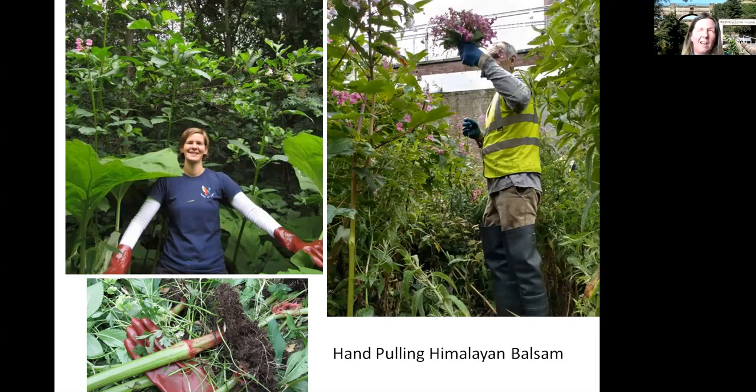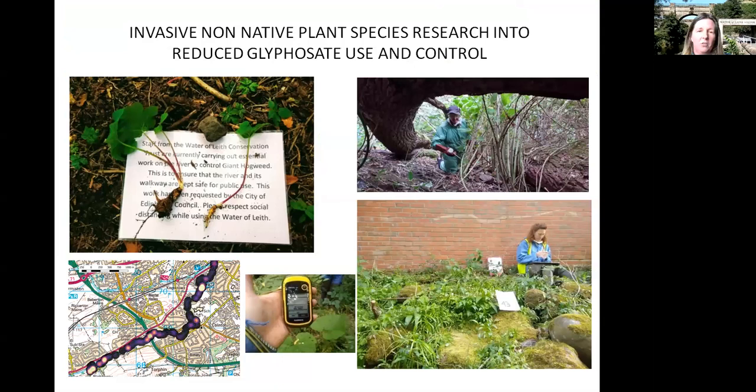I think we're probably just about to head into year four of a research project into trying to find a way to reduce the use of glyphosate on the treatment of Japanese knotweed and giant hogweed. This is a study we're doing with Napier University. We have quadrats set up, and all the plants are individually GPS'd, marked and located along the river. They are also treated, but within the quadrats, we're treating the plants in four different ways. And we're also investigating how the plant life recovers after the treatment with the glyphosate.